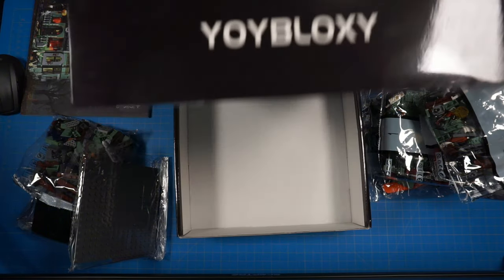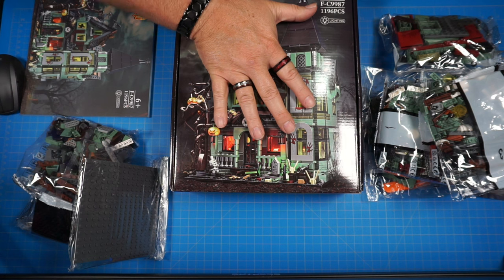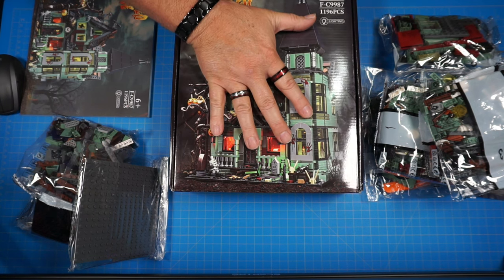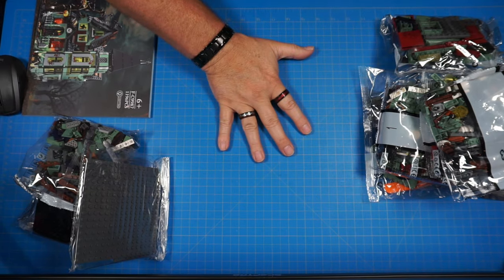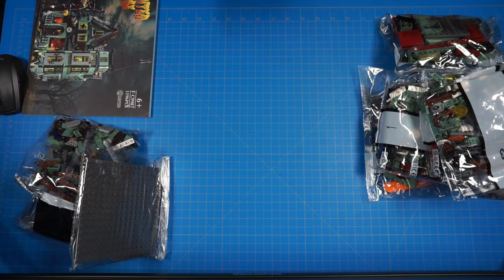Now let's get rid of this box. Let's say we push it through the table again. Are you ready? 1, 2, 3. Nice. That always works, guys. I'm trying to tell you. That's the best way to get rid of it.